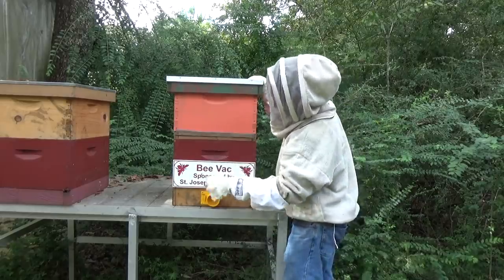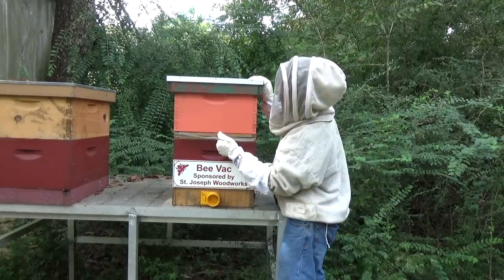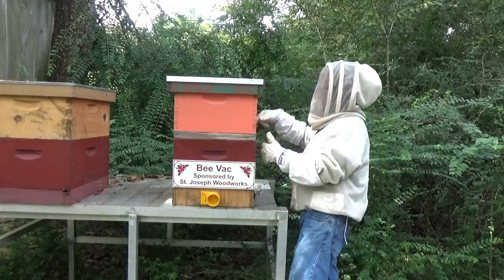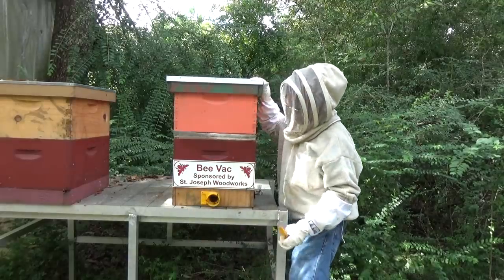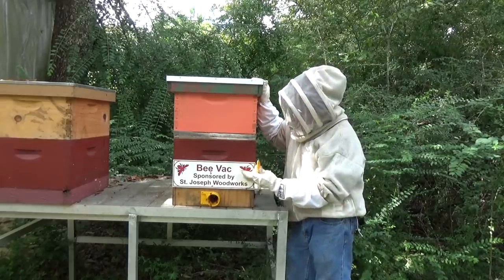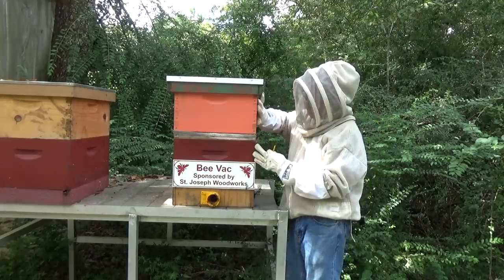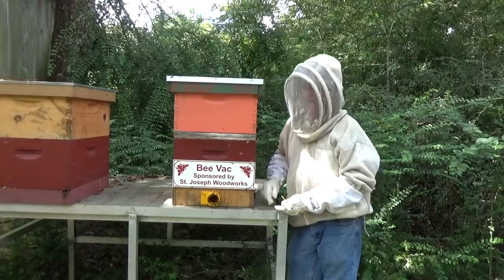Now we'll go ahead and pull our screen. And as we pull the screen, this will allow the bees inside to start walking up. And now we'll open up and let them start flying out. All right, tomorrow I'll come back and remove this box right here, and then put the honey and brood super down onto their screen bottom board, and that'll be a wrap.